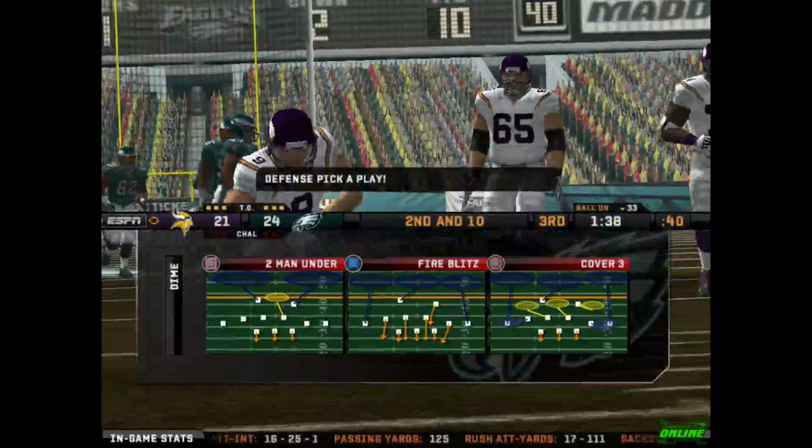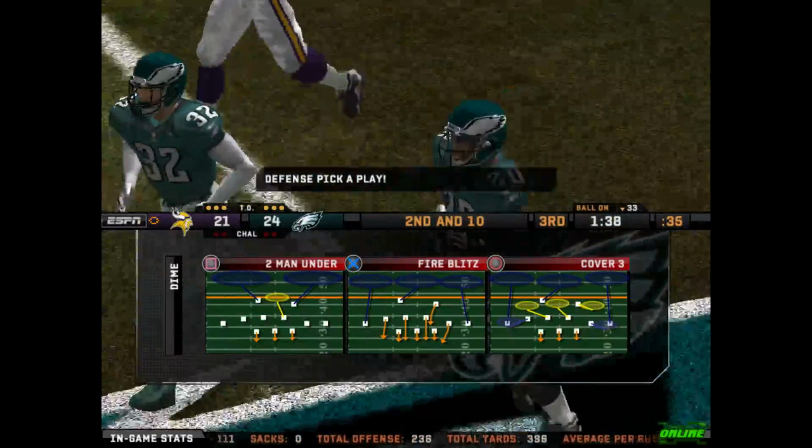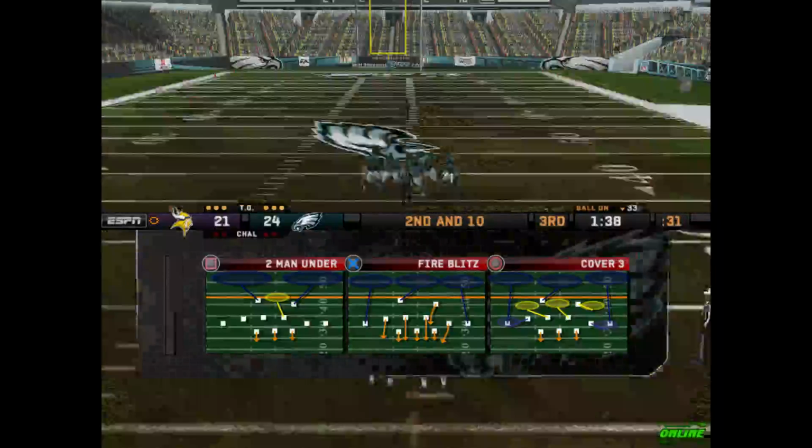Incomplete pass. He just flicked his wrist and the ball just took off. He just needed to take a little bit off of that one. And it could have gone for a big play. Was the one they were trying to get the ball to.